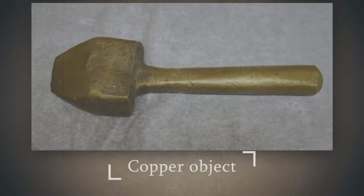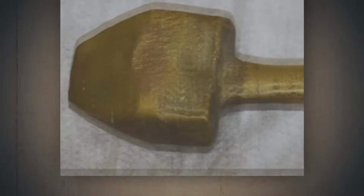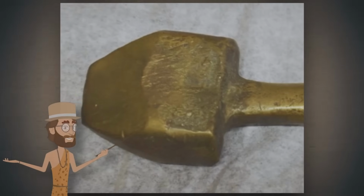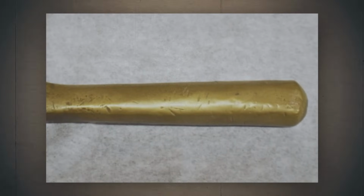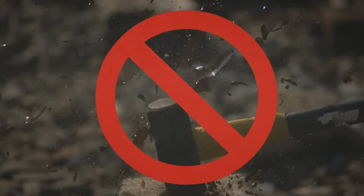Copper object. This mysterious artifact made from a single piece of copper alloy puzzles researchers and collectors. The object, rather crudely cast with visible defects, has a head in the shape of a rectangular prism which narrows on all sides to a sharp edge. The handle, smoothly rounded at the end, shows no traces of blows, which indicates that it was not used for striking in the usual sense.